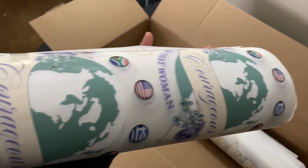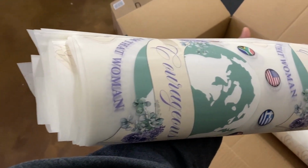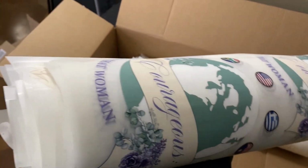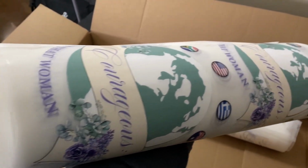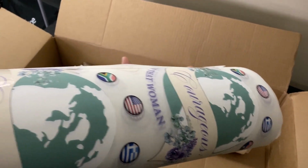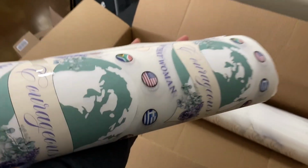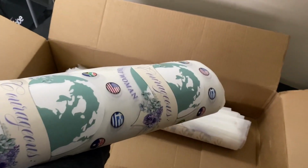Look at this. I'm holding it like a baby. This combined is 145 sheets, 500 something logos. Look how thick this thing is. I don't think you understand how heavy this is. This thing is huge. So this has to get shipped in this box.